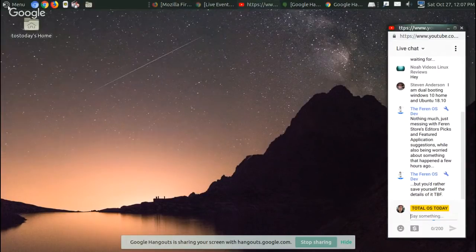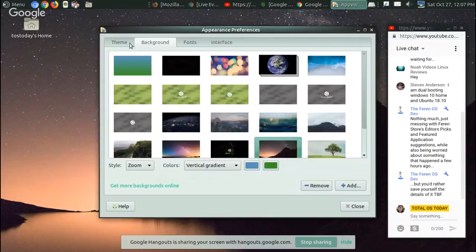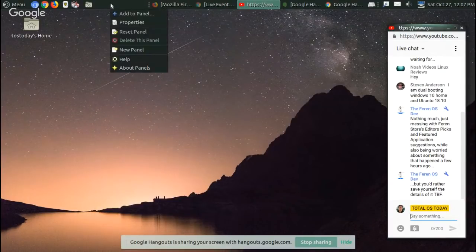So let's take a look at this. Again, this is a great desktop since you can right click and change the background theme. Yeah, there are some desktops where you right click on the desktop, you can't do anything. Yeah. You can customize the panel. Imagine that. Really, Tosh? You can customize a panel without extensions? Yes, you can. Amazing.